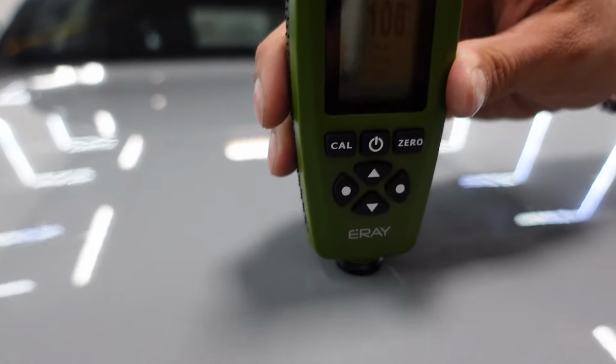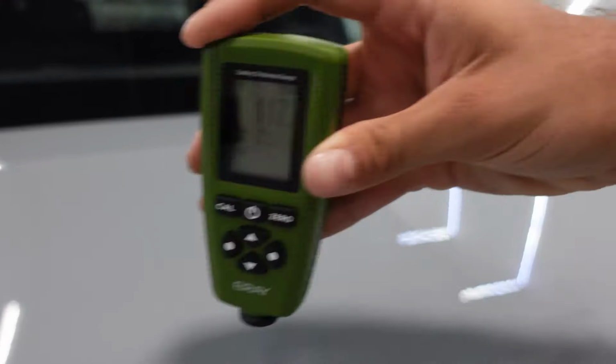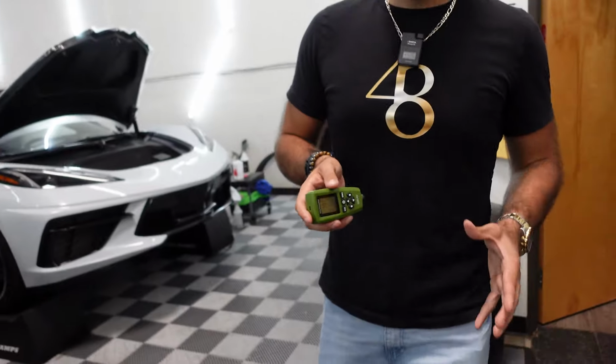106, 107, 108. Take a look at this. 117, 116, 116. To be honest with you guys, this paint is pretty thin, okay?